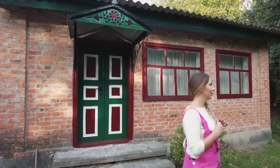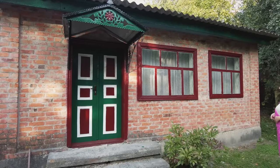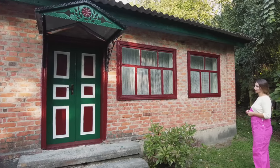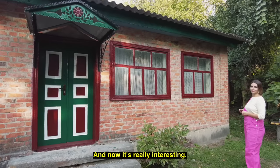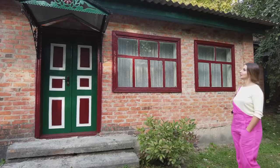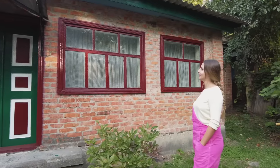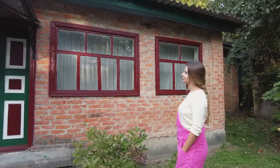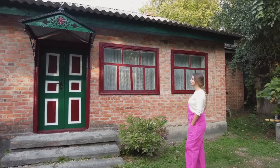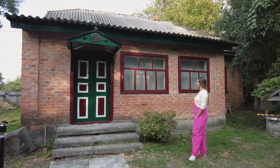Of course, we could have left that color, we could have left blue, just made it fresh, like repainted with blue, but it would be the same. It wouldn't be so interesting like now. Of course, it's not modern. It's not 2023. It's maybe the 80s, 85. But Luba wanted to save this rural view here.